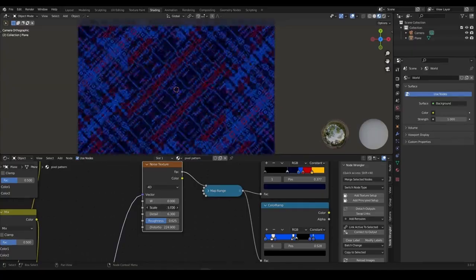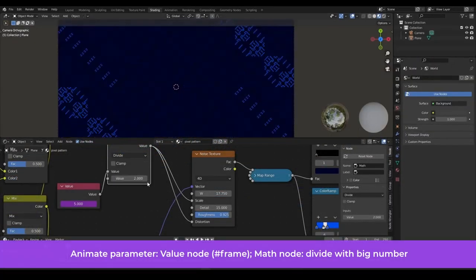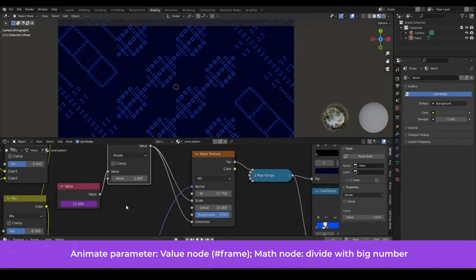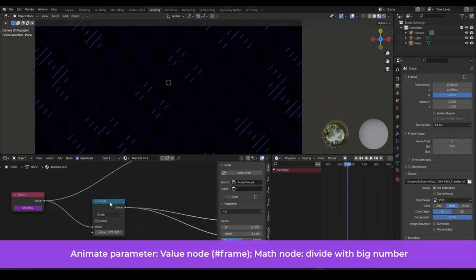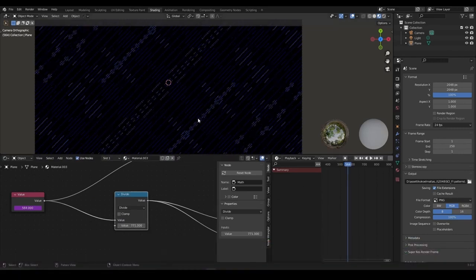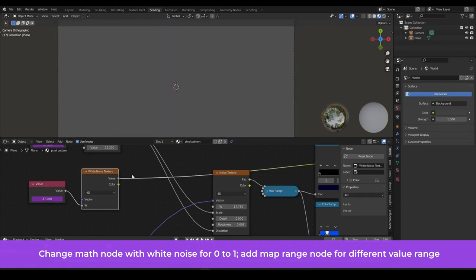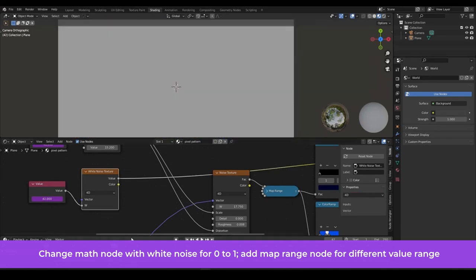Part 3, the fun part, the automation setup. The first way to animate the parameter is using the value node and use the number frame driver. Next, add a math node, using divide and use a big number. Another method is changing the math node with a white noise node. Since the white noise has a range of 0 to 1, it's very nice to animate the parameters within the range of 0 to 1.